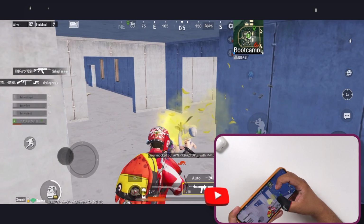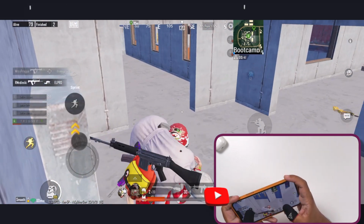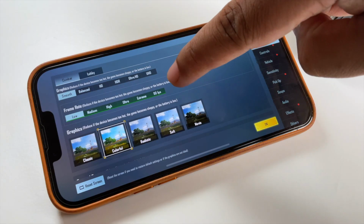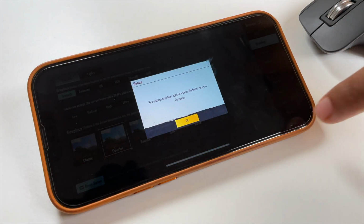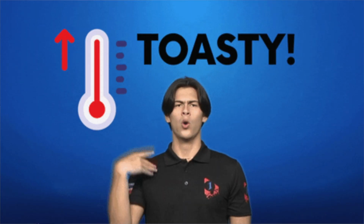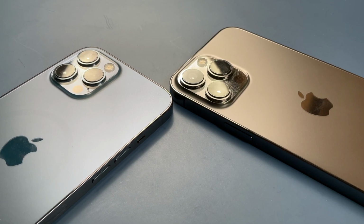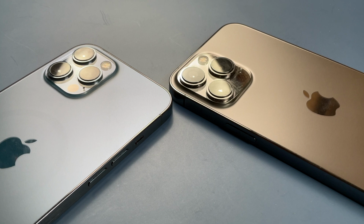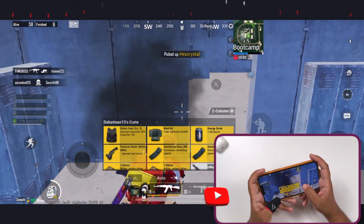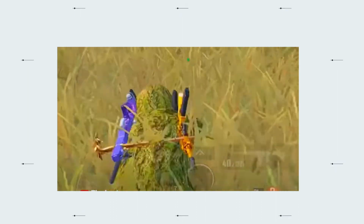But all this goodness of the new iPhone 13 Pro Max comes crashing down when you switch to 90 FPS. So what happens is when you game for an extended period of time on 90 FPS, your phone starts overheating. It gets real toasty. And as the phone temperature rises, the display brightness automatically reduces. So with reduced brightness, you can't spot enemies very well. And instead of hunting down the snakes, you might as well become a snake.